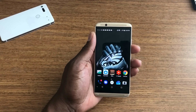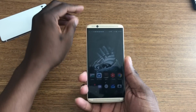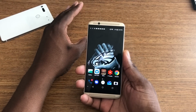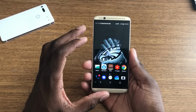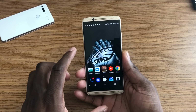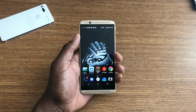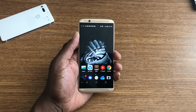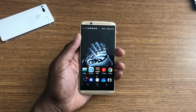But the Axon 9 is what a lot of you guys are interested in. But here's some reasons why the Axon 7 is still relevant in 2018. This phone, first of all, has a Quad HD display, 1440 by 2560. It has 5.5 inches, and it's also an AMOLED display, so it's absolutely beautiful. This is something that a lot of people desire in a device, AMOLED displays.